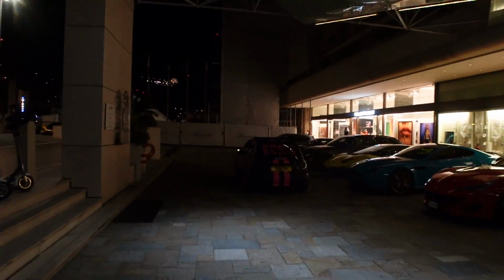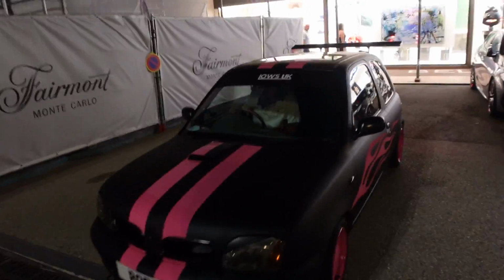Once the valet driver got used to the clutch, he then parked Boris out the front with some very nice cars.